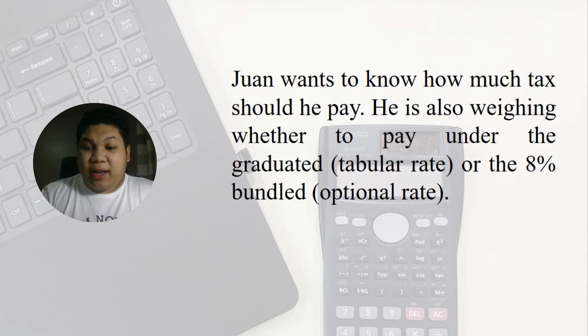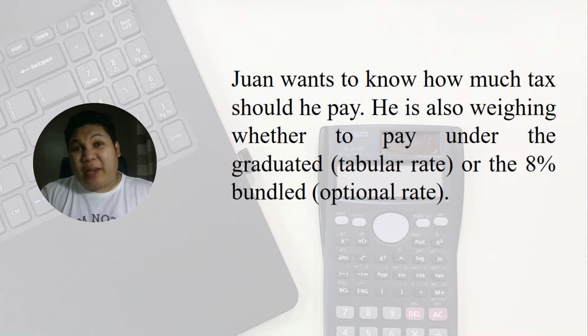Dati kasi, before the TRAIN law, before the amendment sa NIRC natin, yung income tax na binabayaran ng self-employed, lahat ng individual taxpayers, whether employed or self-employed, is isang tax lang. That's graduated rates. Yun yung dating 5% to 32%. Pero ngayon, meron ng option. So, yung graduated rates dati na 5 to 32%, ngayon naging 20 to 35% na. Later on, I will show you the graduated rates. Kung ano yung sinasabi kong graduated rates.